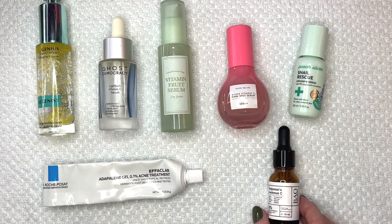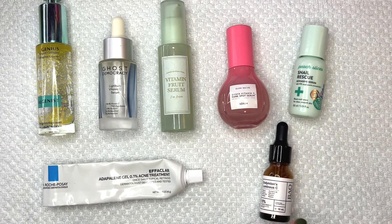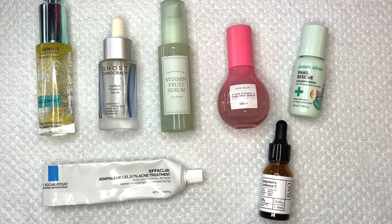And then the Bao Endymion's Luminous C. I think it's a really smart idea that they packaged this into 15 milliliter bottles. You get 3 at a time. Super cute little company. This was gifted in PR.